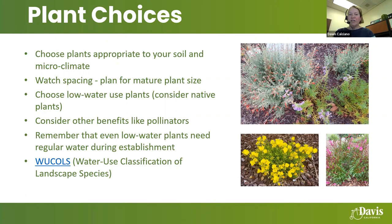WUCOLS that you see listed here is called the Water Use Classification of Landscape Species. That is one tool for the majority of California plant species. You can put that information into WUCOLS and say you're looking for this type of plant, and you can find out where it fits on the water use scale. Is it a moderate water use plant? Is it high water use like turf or a lawn would be? Or is it low or very low water use? And that can help you choose plants that might work best in the area and meet those different benefits that you're looking for.